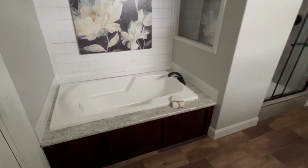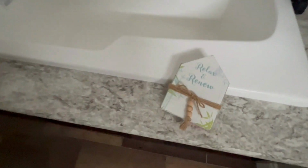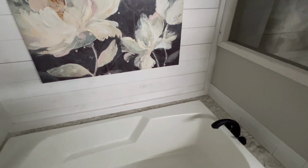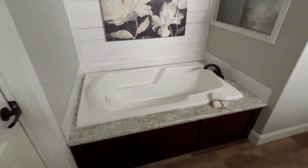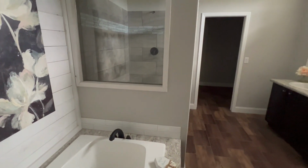All right, so over here is your tub. Your beautiful garden tub. That is so true. Relax and renew. That's something you definitely have to do after a long, stressful day. And of course, up there, you have your beautiful shiplap as well. Let's see what's in here. So right here, you would have a space for your commode. So you have a water closet for your toilet. Okay.